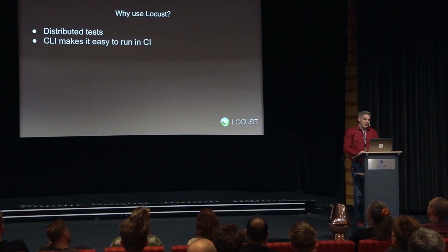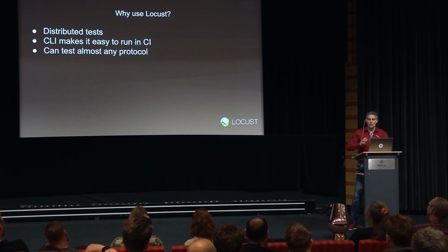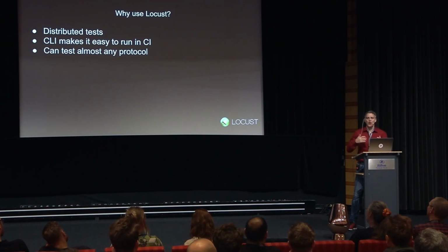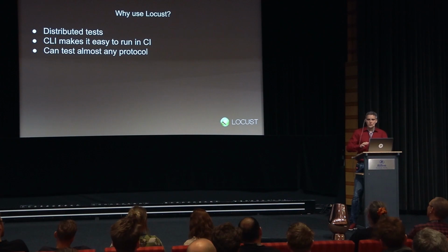So that's nice. And you can test almost any protocol. It's built with HTTP in mind, but there are extra add-ons you can use, and you can write your own code to test any protocol, really, as long as it's gevent friendly. So if it's pure Python, then it's fine. If it's C code, then it should work in most cases, but depends on the library.